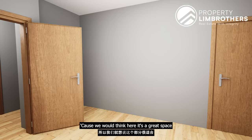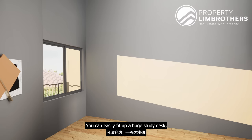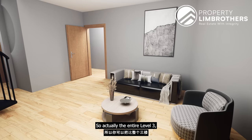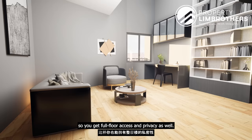Then in a sense, you have another room, so that one is another great space for you to utilize as your study area. You can easily fit a huge study desk, do up some shelvings all the way to the ceiling as well. And over at the other corner, against the wall, could be somewhere where you want to place your couches, your sofa, maybe sometimes invite your friends up to just chill. So actually, the entire level 3, you can just occupy it as the master of this home and take it as your own. So you get full floor access and privacy as well.